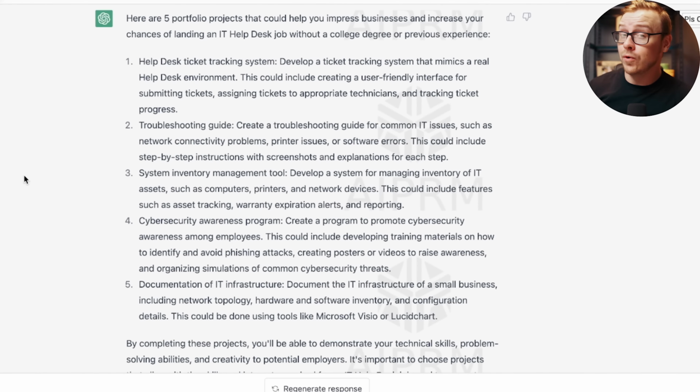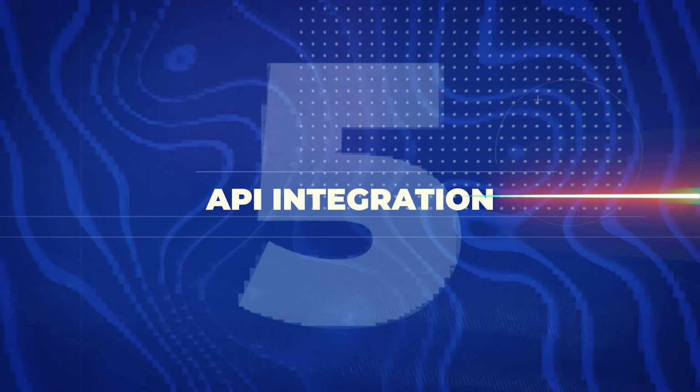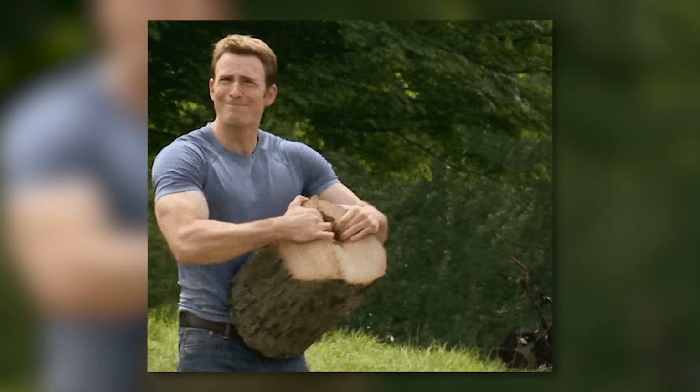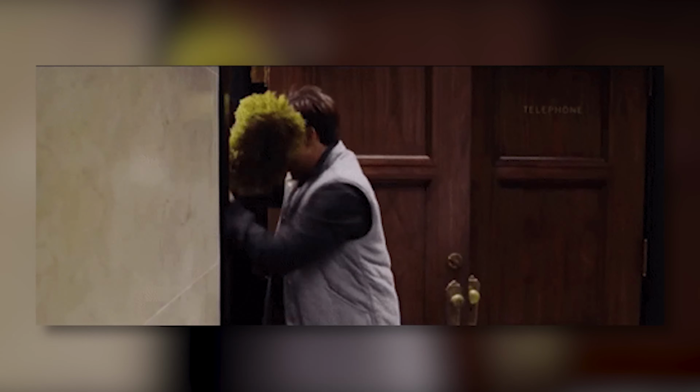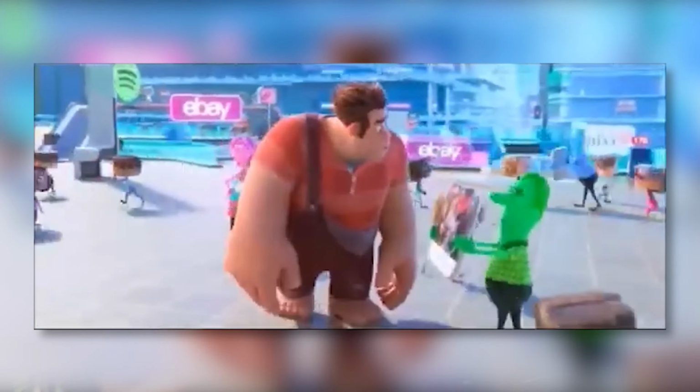Now, the next one on the list is going to be a massive one, and that is integrating AI into products and websites. There are always ways of doing basic API integration, and then there are definitely more advanced ways as well. But there are AI startups popping up left and right, and this could potentially be a service-based business. They tell you how they want AI to be integrated into their product, and you would make it happen for them.